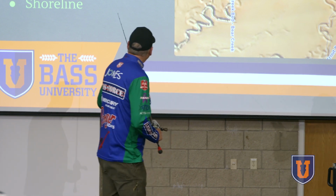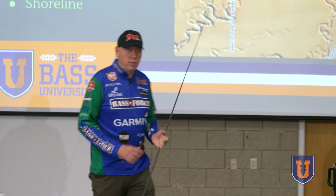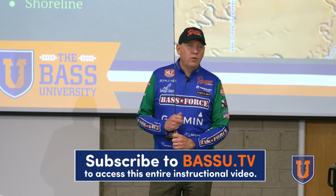Okay, some other possibilities for pathways. Submerged roadbeds. Okay, and y'all like to fish roads? Okay, yeah, they're good. Whether they're submerged or not, they're good, aren't they? By the way, what do you call it when a roadbed crosses a creek channel?